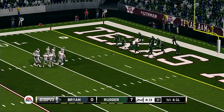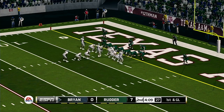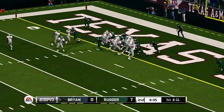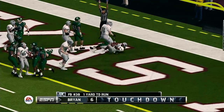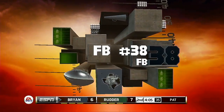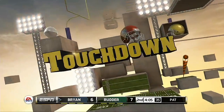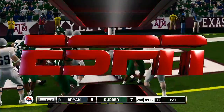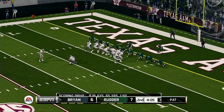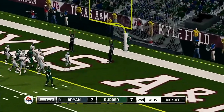First and goal, and if they can execute, we'll be all tied up. They're crowding the line. And they'll score. This is what an offensive lineman hopes for, an opportunity to impose his will on the defense. They'll line up for the extra point in an attempt to tie the game. And he tacks on the extra point.